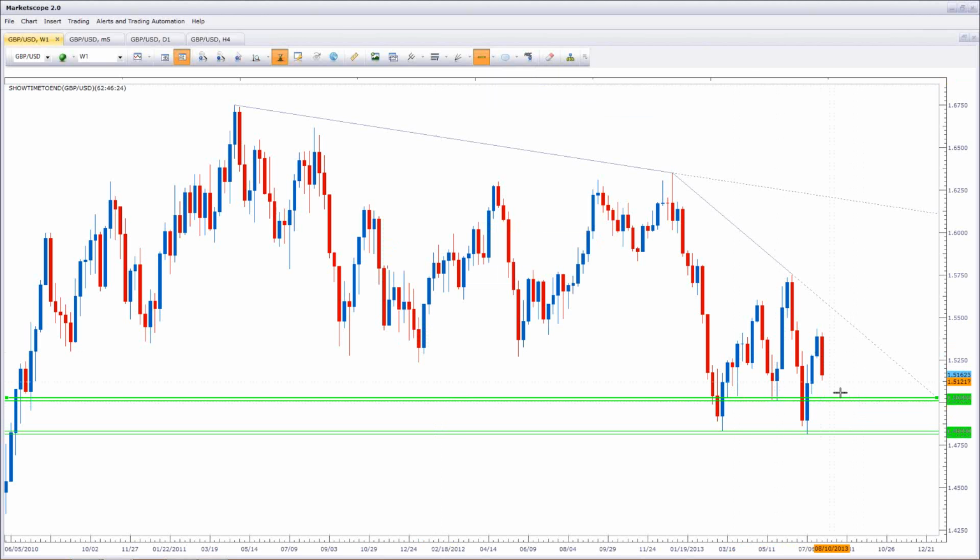If it chooses not to, if it chooses to touch on this, then it might continue back up to this secondary trend line, and then probably continue back down to this area of demand down here. But it is in an overall downtrend, so chances are that's going to continue on the downside. And just look at the daily.